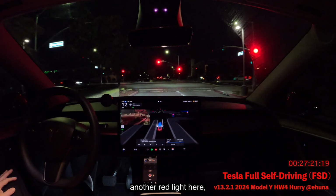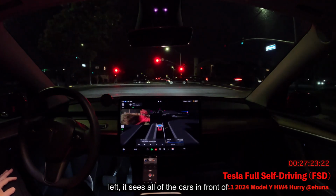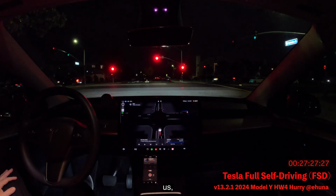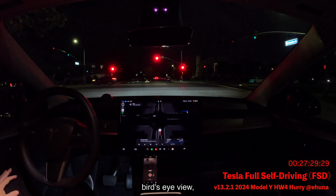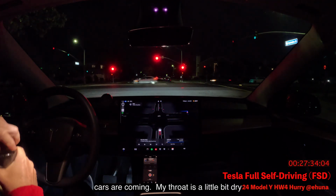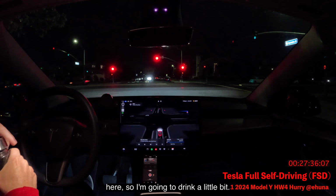All right, we have another red light here, and we're going to make a left. It sees all of the cars in front of us, gives us that nice bird's eye view, so we can see which cars are coming. Throat is a little bit dry here, so I'm going to drink a little bit.